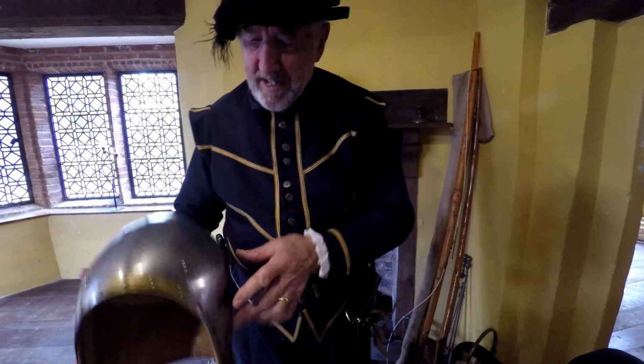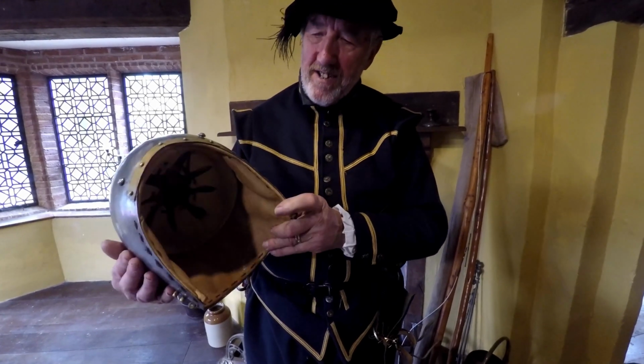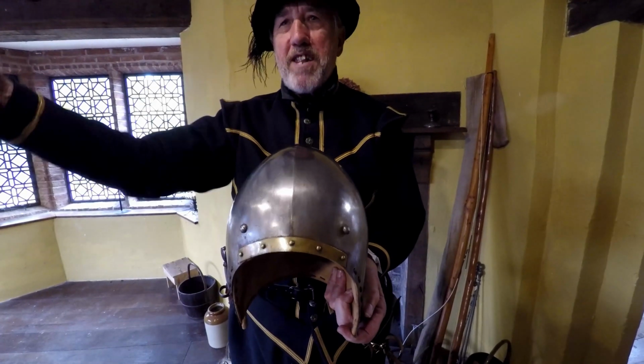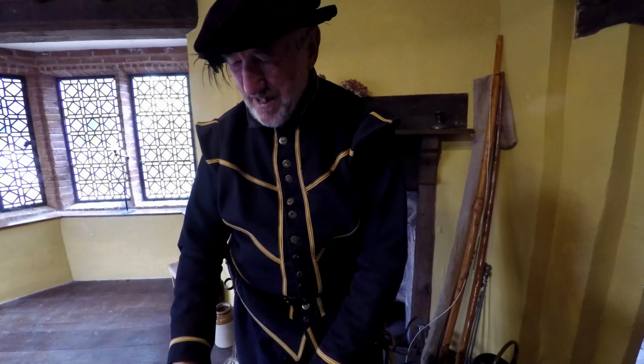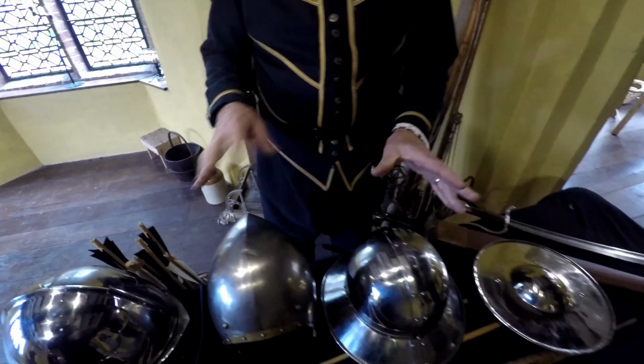That's just an ordinary bassinet that they would have used on the archers' line. But obviously the archers weren't in the main battle, they were kept back. They obviously took all the gentry out, and that's called a lobster tail one. But they're all authentic weights.